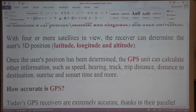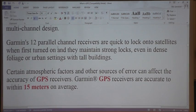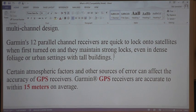How accurate is GPS? Today, GPS receivers are extremely accurate thanks to their parallel multi-channel design. Garmin's 12 parallel channel receivers are quick to lock onto satellites when first turned on, and they maintain strong locks even in dense foliage or urban settings with tall buildings. That's fairly new. In many original GPS units, when you went to Midtown Manhattan or downtown, let's say San Antonio or Houston, tall buildings prevented you from having a good lock on a satellite.